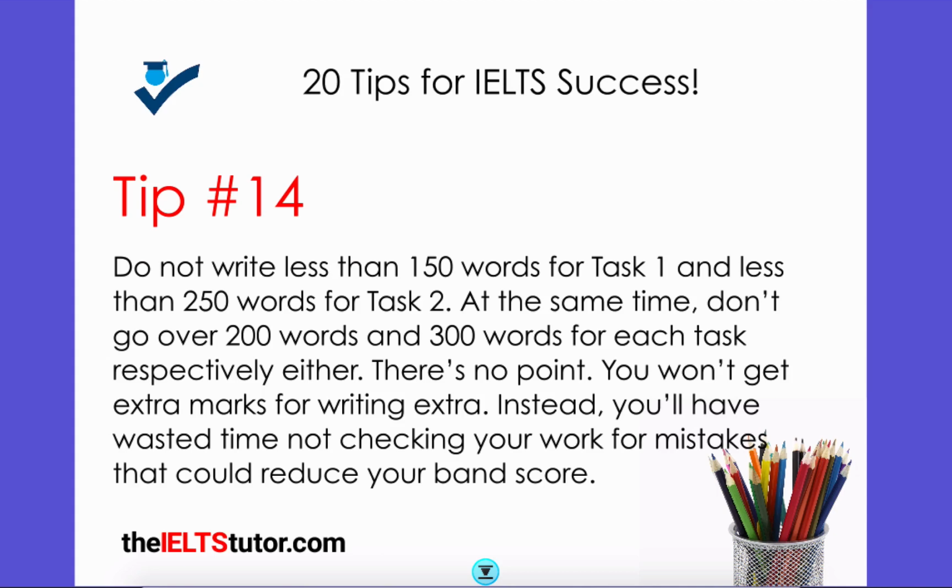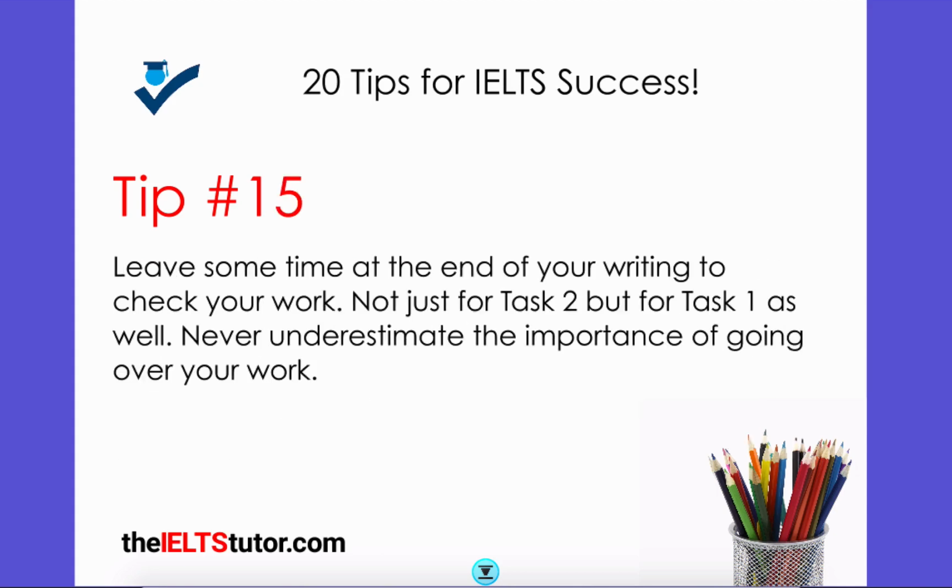What you should aim for is 5 minutes to analyze your task and think of ideas to address the task. Make sure that you know how many parts there are to the task. When you plan, make notes, not complete sentences. You don't have time for this. At the same time, don't continue writing your essay right until the end when the time comes for you to submit. You have to give yourself enough time to check your essay. Now, I can't tell you how many times band scores have had to be reduced because of mistakes which could have so easily been avoided. So, please allow yourself plenty of time at the end to check your work.